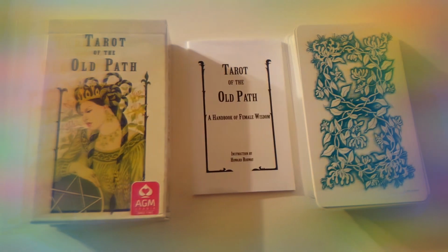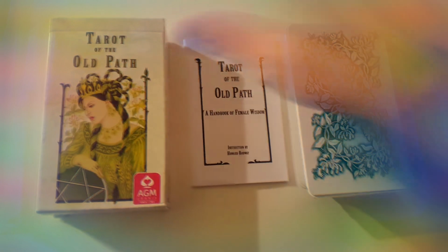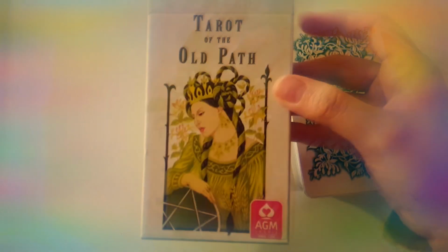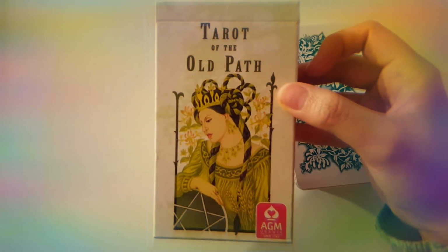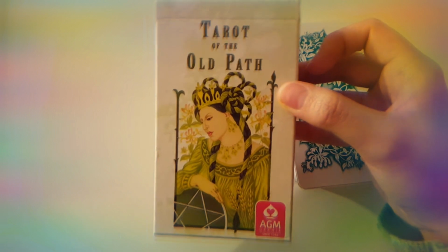So let's get started. This is Tarot of the Old Path. Once again, it's one of my favorite tarot decks. I'm not entirely sure why. I just really like it. I like the art. I like the vibe that it gives off.